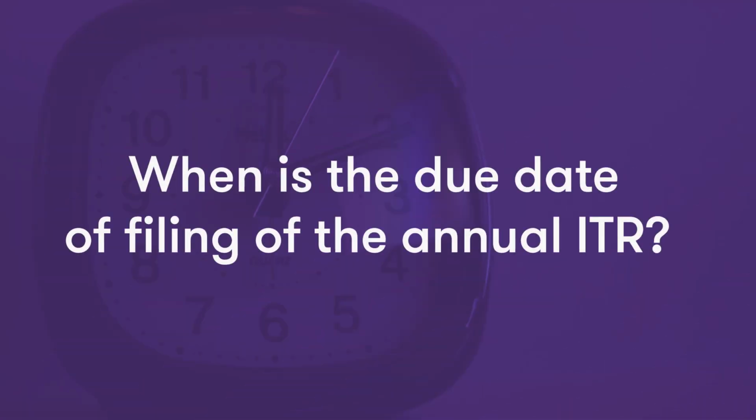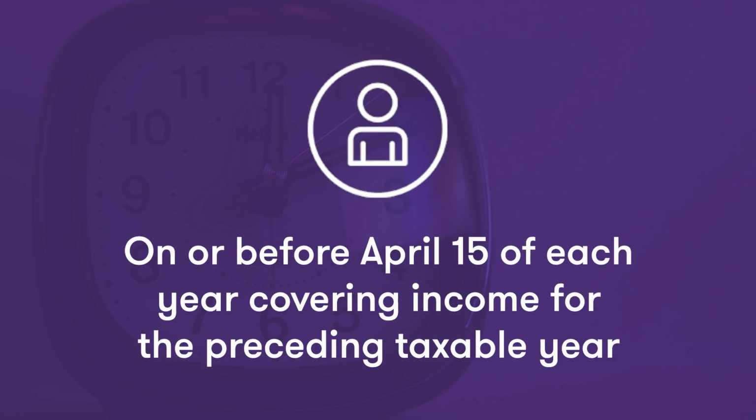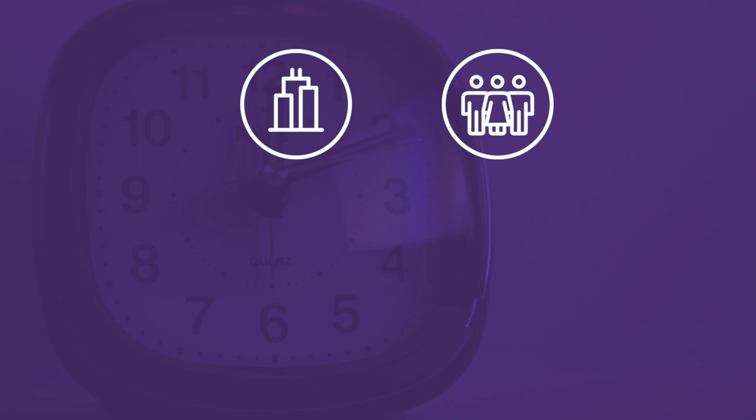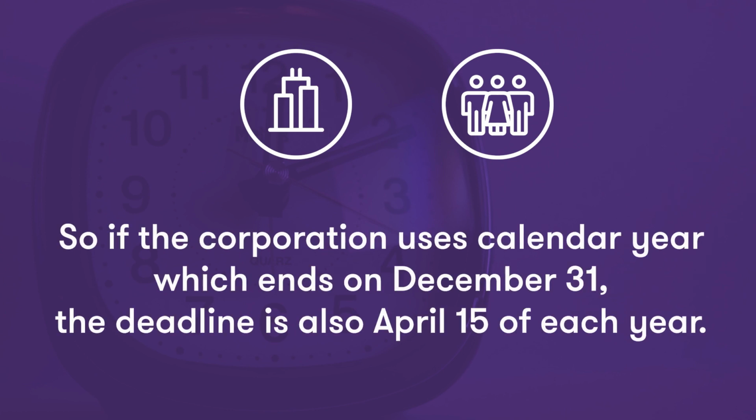When is the due date of filing of the Annual ITR? For individual taxpayers, on or before April 15 of each year, covering income for the preceding taxable year. For corporation, partnership, and other non-individual taxpayer, on or before the 15th day of the 4th month following the close of the taxpayer's taxable year. So if the corporation uses calendar year which ends on December 31, the deadline is also April 15 of each year.